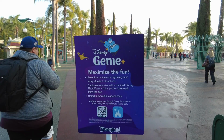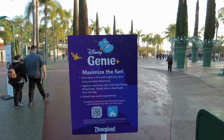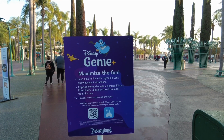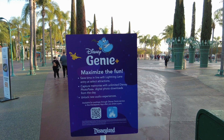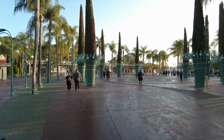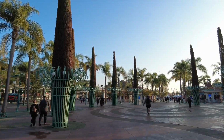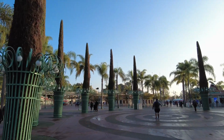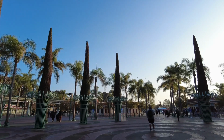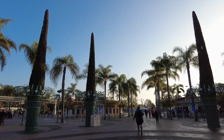So as you're walking into the park, they actually have signage telling you to download the app and maximize the fun, save time in line with Lightning Lane entry at select attractions. It also talks about unlimited PhotoPass downloads, which is an exclusive feature to Disneyland Resort. When you purchase Disney Genie Plus at the Disneyland Resort, it does come with unlimited PhotoPass downloads, but at Walt Disney World, it does not. You still have to purchase your PhotoPass memory maker in order to get your photos at Walt Disney World.